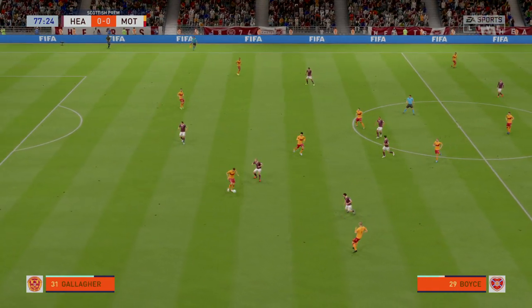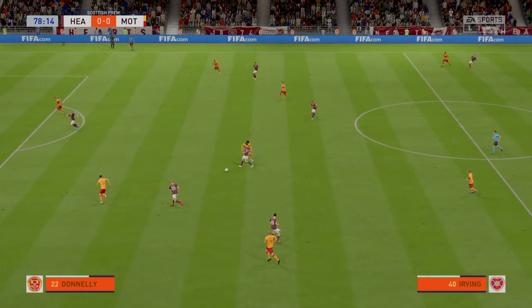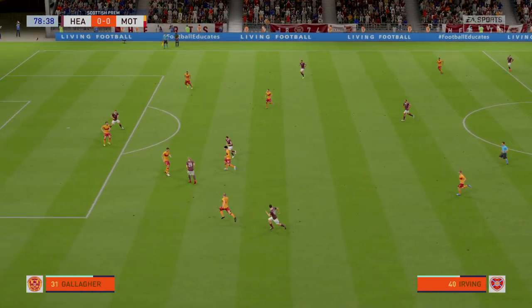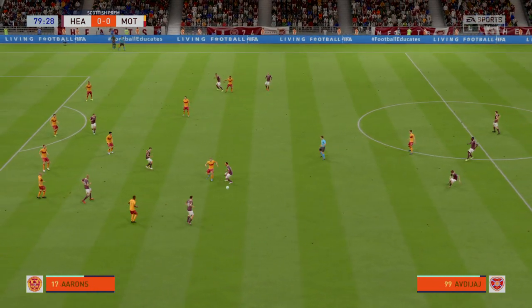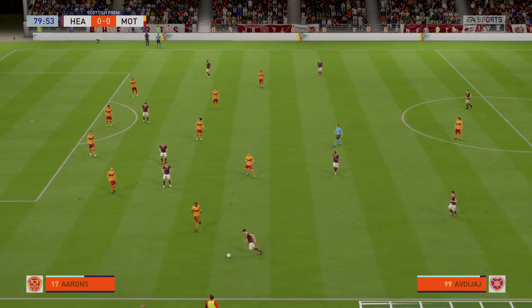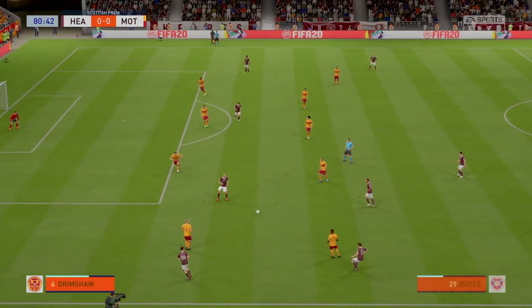To Gallagher. Stolen the ball in the attacking third too. One or two players are warming up for the home team. We'll see who comes on. Hickey. Boyce.